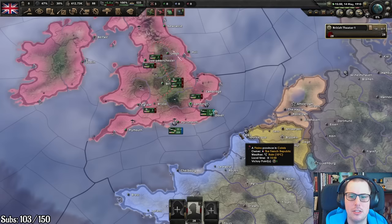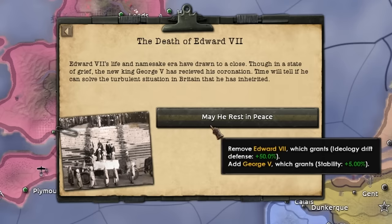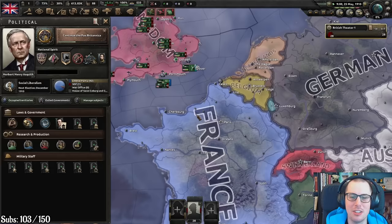We've got some dockyards freed up. Let's get some submarines, shall we? The death of Edward the VII. Oh, goodbye. This is just going to be like attritional warfare, I think, as per usual.